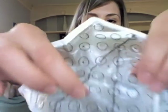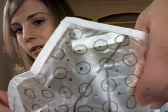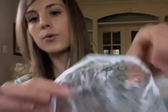So I did all of it, but only the circles. Like they have, I don't know if you can see, there's little holes in between the circles. I only did the circles.